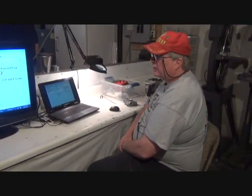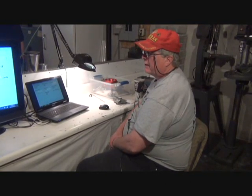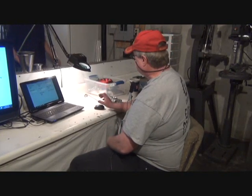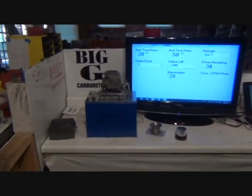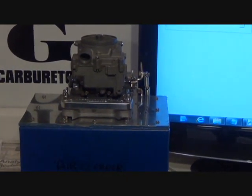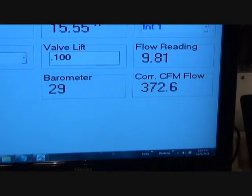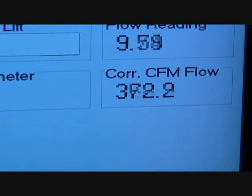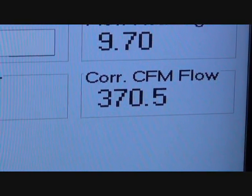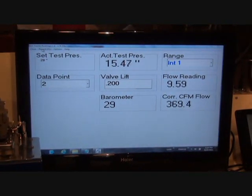Okay, the first test we're going to do is a catalog carburetor that sells in all the catalogs. It's the Rochester 2-barrel. Let's fire it up and see what it does. Now, isn't that pretty sad? 300. Well, let's get the average. That's about all there is to a test.